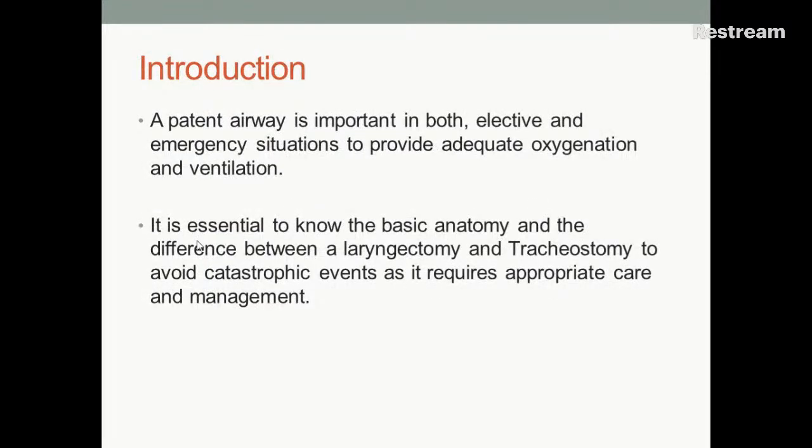Right. So the most important thing, like I said earlier, is that a patent airway is really important in both elective and emergency situations to provide adequate oxygenation and ventilation. So this is what your care would be revolving around in the first place whenever you get a patient. And that's something that would essentially keep us alive as well.